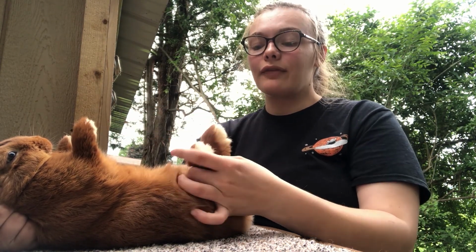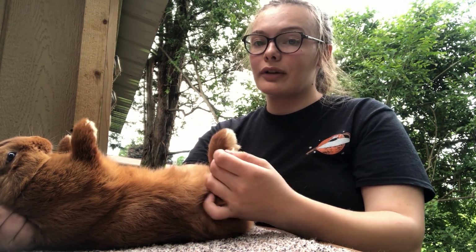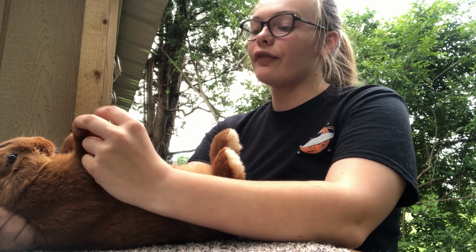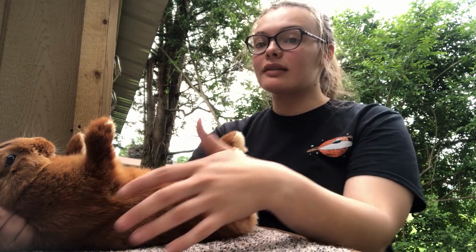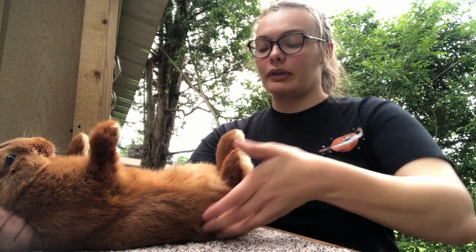Now, on the back feet, rabbits only have 4 toenails, so you can actually count them, and they should have 4 toenails on their back paws. But when you move to their front paws, they should have 5 toenails. They should have 4 main toenails and then 1 on the side, almost like a thumb. And it's called a dew claw. You want to make sure all of them get trimmed whenever you are trimming toenails, because if they get too long, the rabbits get very uncomfortable to walk on them, and it keeps them from posing properly.